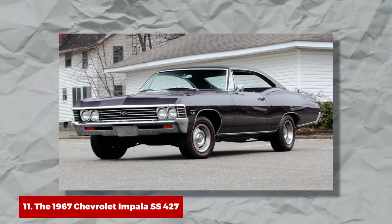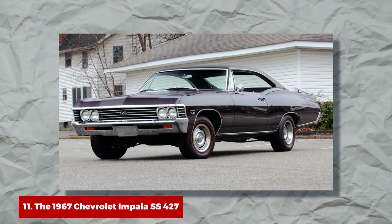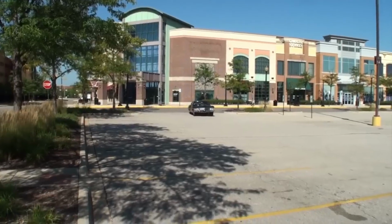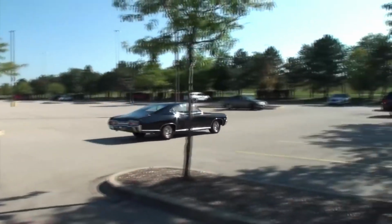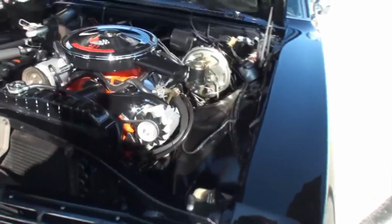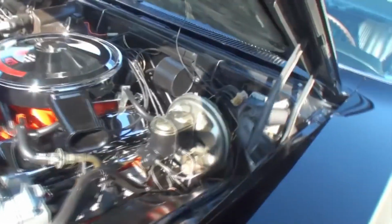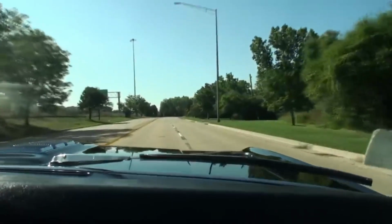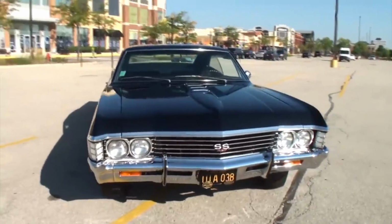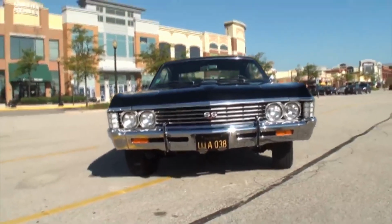Number 11. The 1967 Chevrolet Impala SS 427. Imagine a family man in '67 trading his wagon for this full-size beast, surprising the neighbors. A 427 cubic inch V8 with 385 horses, 60 in 6 seconds, quarter mile in 13.5 seconds. Cost $3,500 then, now $55,000 pristine.